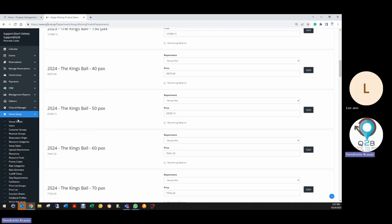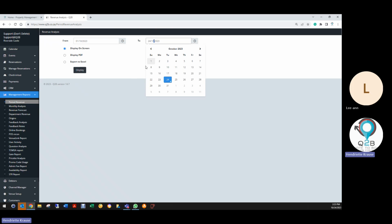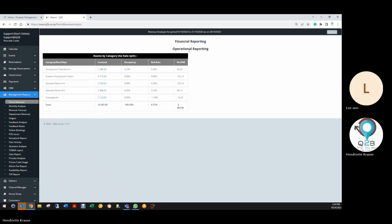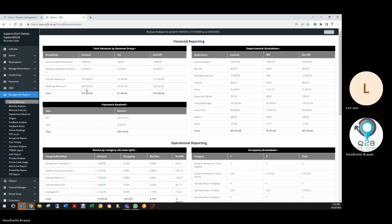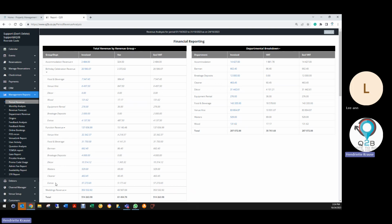But if you go and do it, it will immediately break it down in the reporting. So if I go to management reports and I do October, let's just give it a bit of time to calculate. And now I can see my birthday celebrations made so much money. There's the allocations. Now this extras means it wasn't allocated yet. So as soon as you go and do the packages or allocations, it is easy then to have it done.